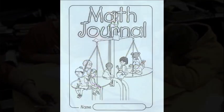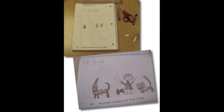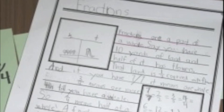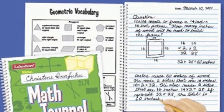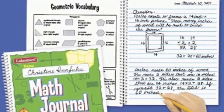In a math journal or notebook, students can reflect individually or in a whole group setting. They can record their representation of key concepts and make connections visually through words or pictures. It can be an opportunity to use math vocabulary or a math word wall in context.